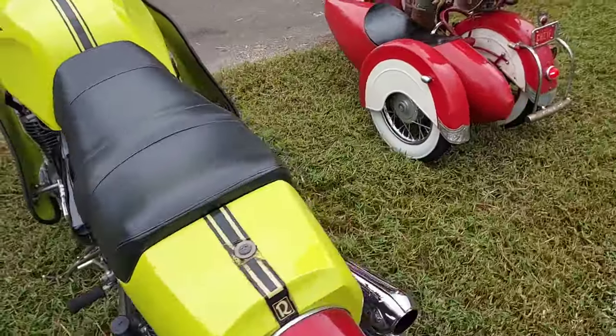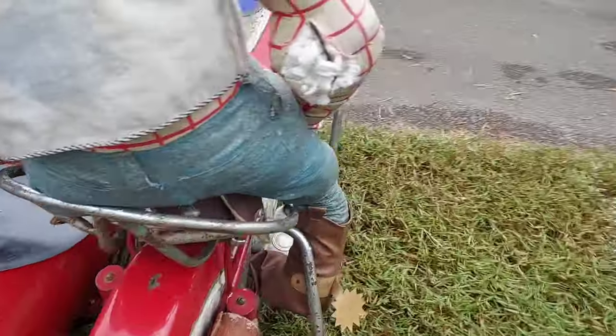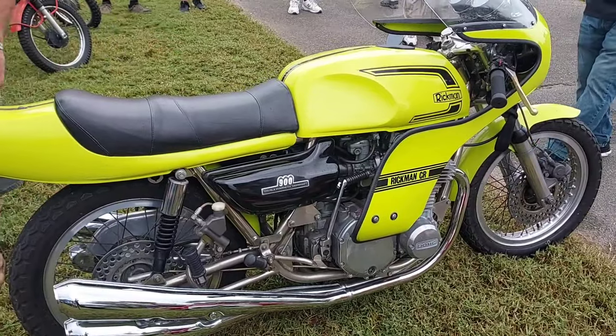It's a cool little toy too. Well, in the sidecar. I think it was a carnival ride. All right guys, I'll show you more cool stuff.